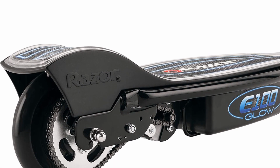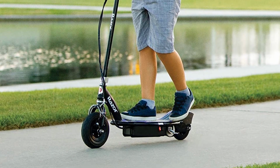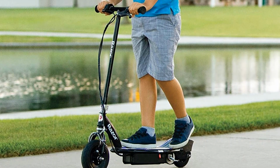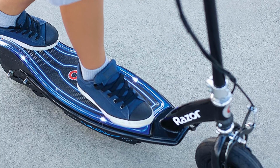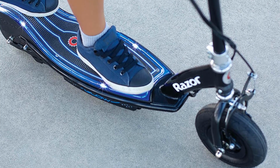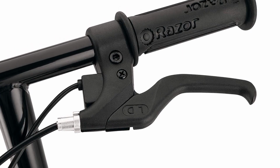This scooter is designed with fun in mind, featuring blue LEDs on the deck that light up with a twist of the throttle. The 100-watt, high-torque, single-speed electric motor can reach up to 10 miles per hour at top speed, and the twin rechargeable 12-volt lead-acid batteries give riders up to 40 minutes of continuous riding. The all-steel frame and fork are built for rugged use and can survive all the challenges of playtime. And it's intuitive to control, with a twist grip accelerator and hand-operated brake that's easy for young riders.